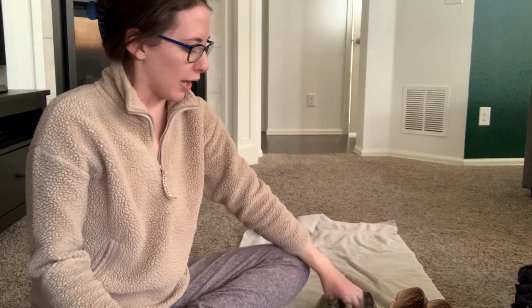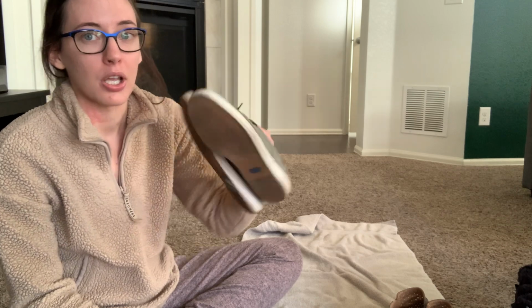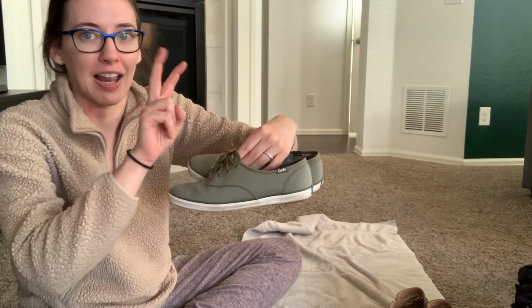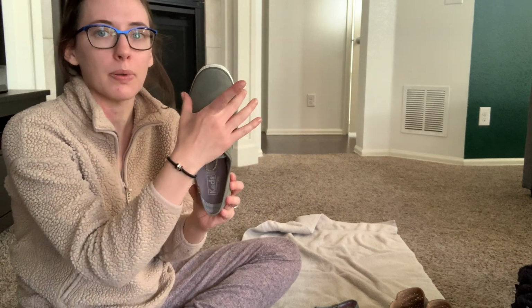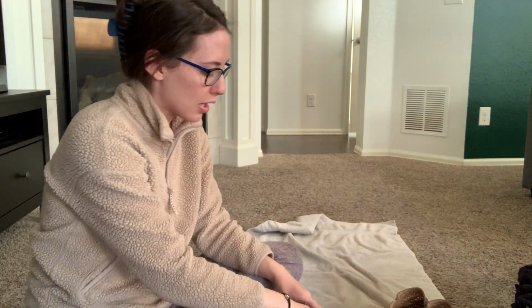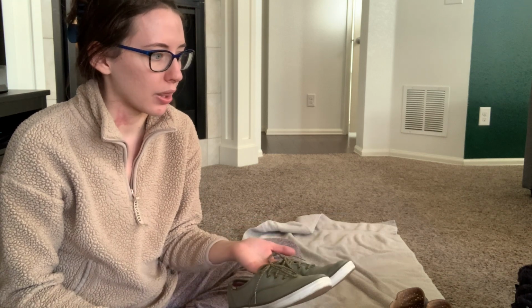Okay, last pair. I sought these out. Keds. I like Keds for my flat shoes because they have a little bit of an arch support insole situation, and they're a little bit wider, like the slightest, littlest bit wider than a Van. So I had a gray pair of Vans about a year ago that were sort of my go-to everything, and then they died. And I sought these out. Keds doesn't make olive green shoes anymore, so I had to buy these secondhand on ThredUp, and they do go with like everything.